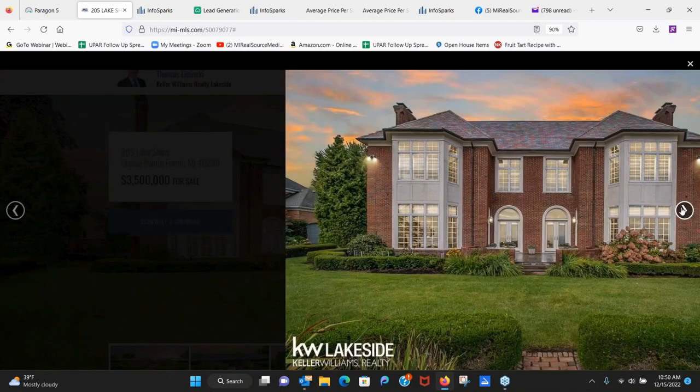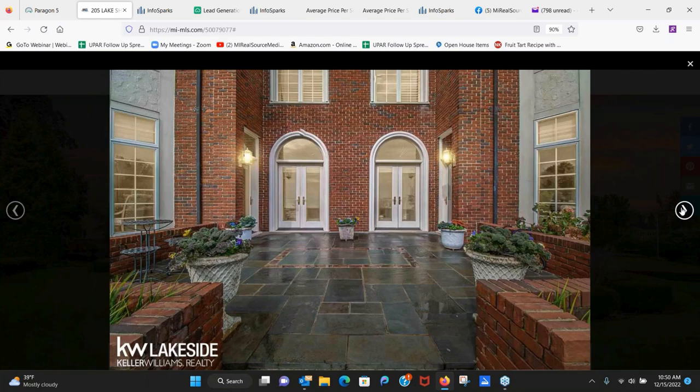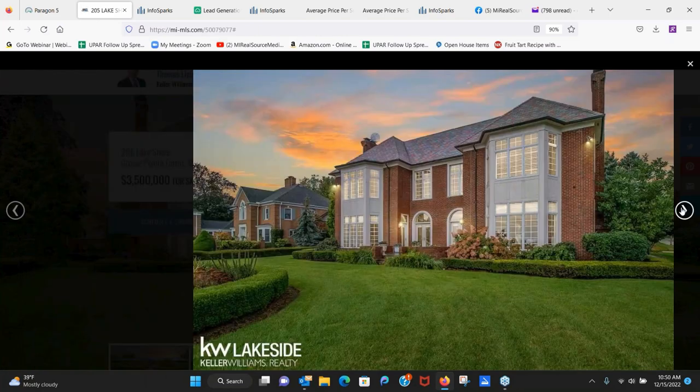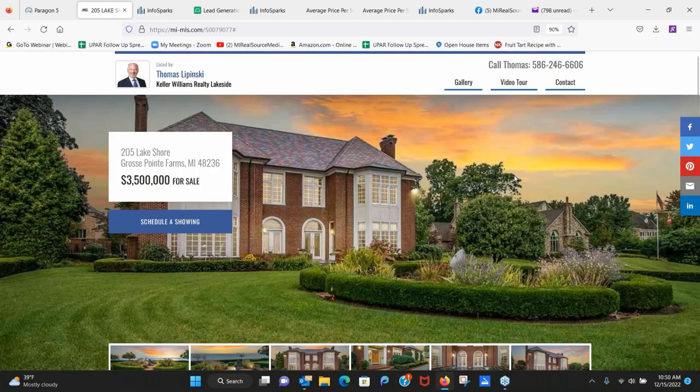Again, they'll see this on their phone, on their tablet, and it will be blown up for that high resolution view, so it fills their entire screen. Now, what I like about this is a couple different things that we've done a little different.